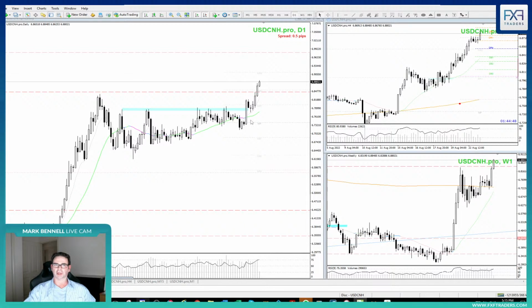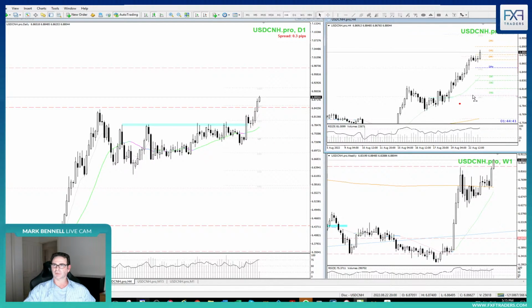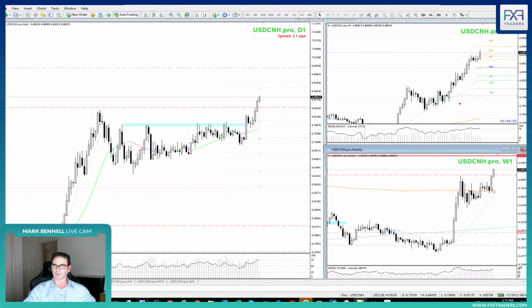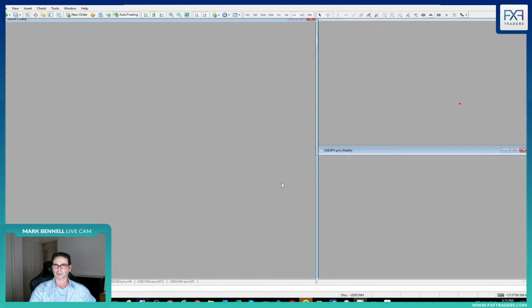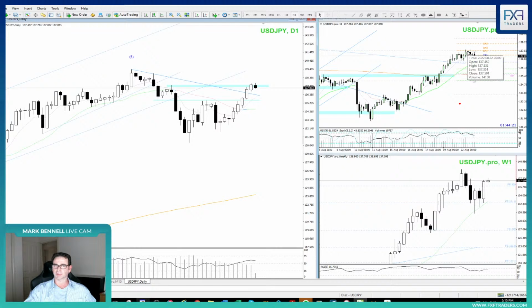All right, dollar Chinese yuan we liked as well. We're a little close here, so I didn't make it official, but I did say look for longs. So this has moved. I'm finding this with a few pairs now, though. They've moved well. Unfortunately, we need to wait for new setups if we're trading off the 4 hour or 1 hour, other than shorter term. Dollar yen pushed through here, so that was reasonable.